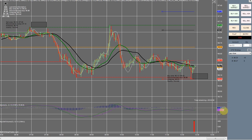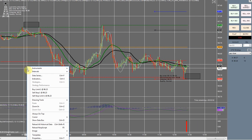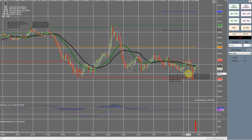Hey, today is October 31st. Just got my first signal here. I actually had a power outage at my house once this box popped up, so I had to restart, and I was hoping that the box would still be there without turning red already, and that is the case, so we're okay with that. I'm going to go ahead and place my order right here.